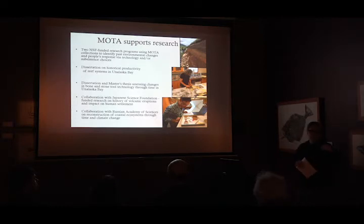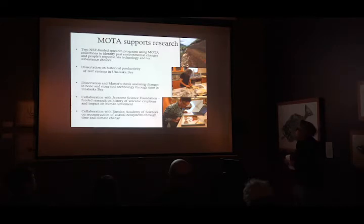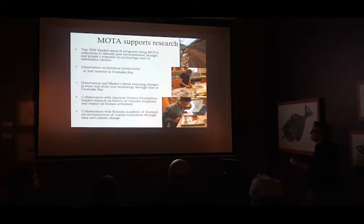Christine Bassett is taking modern samples and then comparing them to archaeological samples and comparing this isotopic ratio in order to get a baseline of the amount of change in the ecosystem over a certain period of time. There's been a dissertation and a master's thesis assessing changes in bone and steel technology through time in Unalaska Bay. The dissertation was mine. I finished it, and I wish I had more answers. It led me to more questions, which is good that I get to keep hanging around here trying to get those answers.